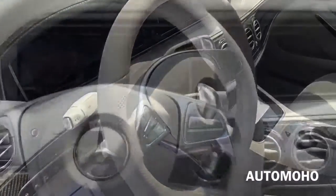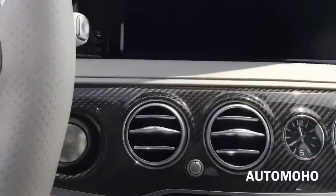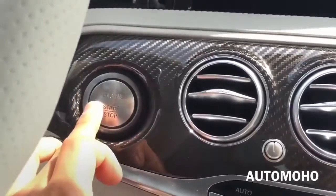Now let's jump into the driver's seat, start it up and see how it sounds. So with your foot on the brake, just push the start button to start.